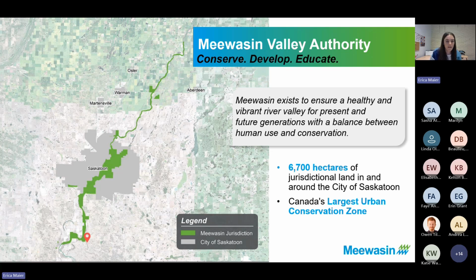The red dot there is marking the location of Beaver Creek Conservation Area. It's at the southern end of this long corridor that is being protected by Meewasin and many of our different partners throughout the city and the surrounding regions. Meewasin is Canada's largest urban conservation zone, which is really special. A lot of work goes into managing these spaces, especially in terms of partnership with other people, organizations and communities.